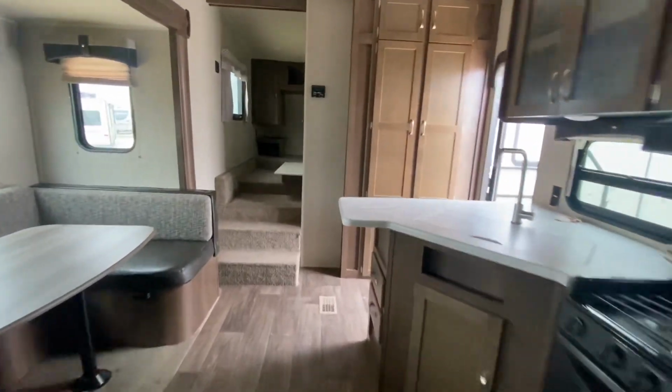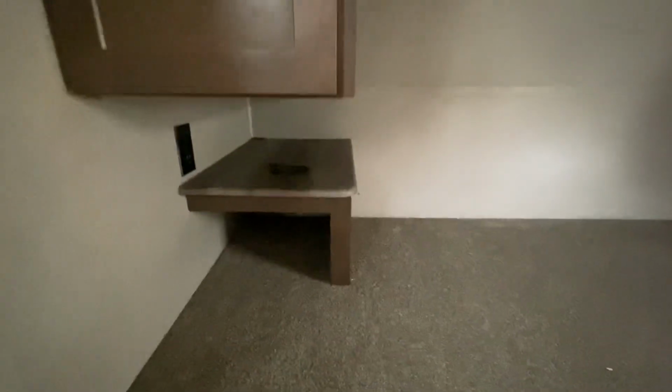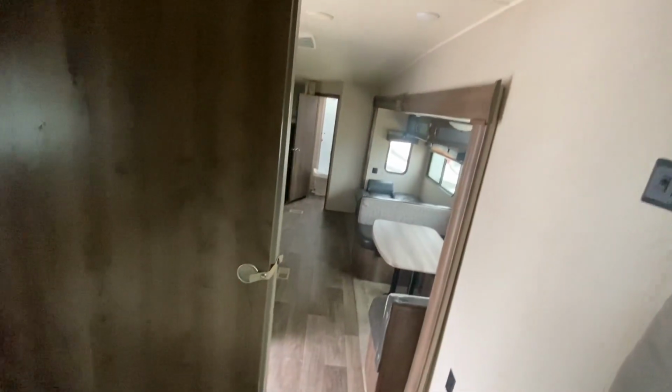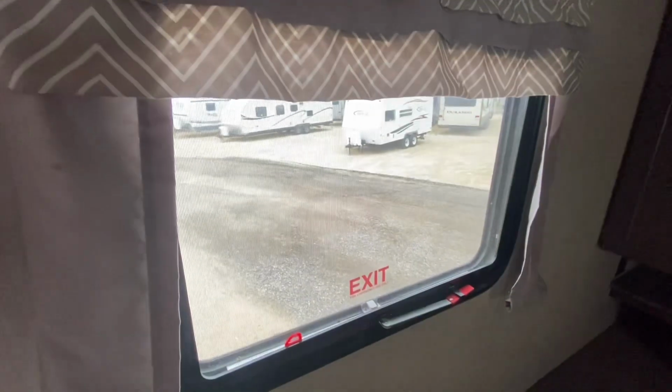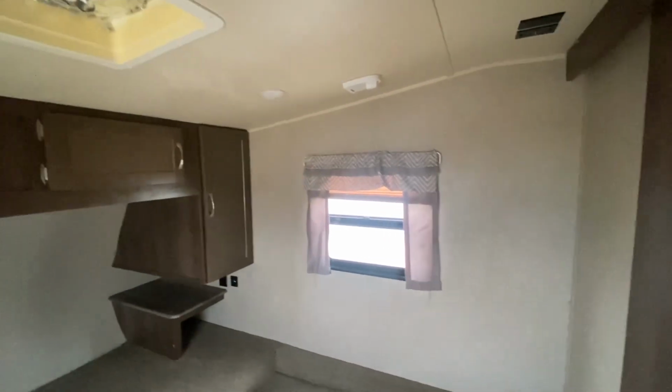Going into the master bedroom in the front, we are going to have space for a queen bed, some storage overhead, hanging closets on the side with a nightstand that does have a plug in each side, and on that side you do have a USB cable as well. Pocket door is going to be the main door here in the unit, and you do get two windows for a nice cross breeze. So your emergency window to the left and a halfway opening window to the right.